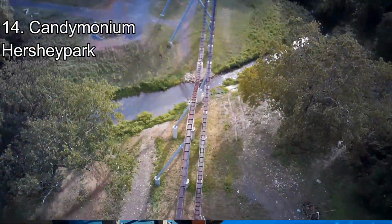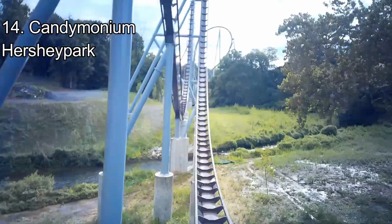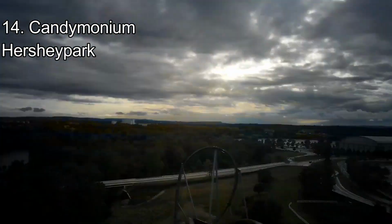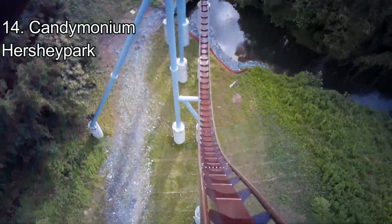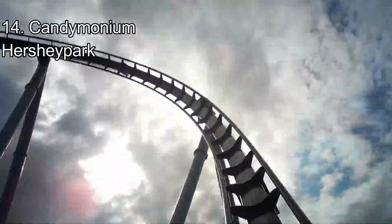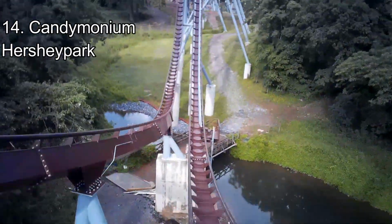14. Candymonium. Speaking of B&M Hypers, here comes the newest one. This Hershey Hyper, in my opinion, has the strongest airtime out of the bunch. Also, the helices are fast and provide some good positive Gs. And this ride may have the best head chopper on a coaster I've ridden. The outer bank turn that provides airtime feels like you will touch the support next to it. Candymonium is a very underrated Hyper.